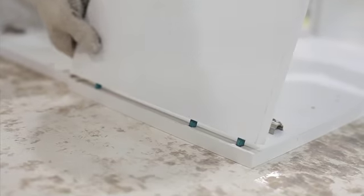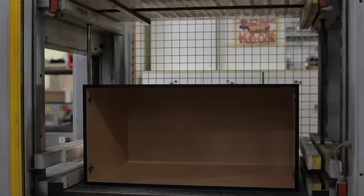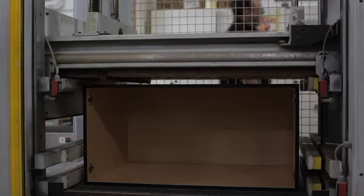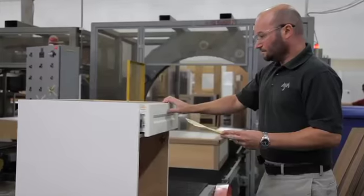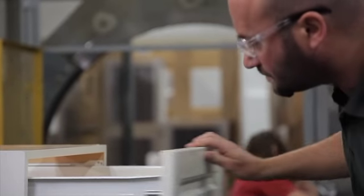All of our standard cabinets are glued and doweled. They're placed into a carcass press where they are held tightly so that the glue can set. We then apply the doors and drawers, and a final inspection is done. So how is the kitchen prepared for the shipping process?